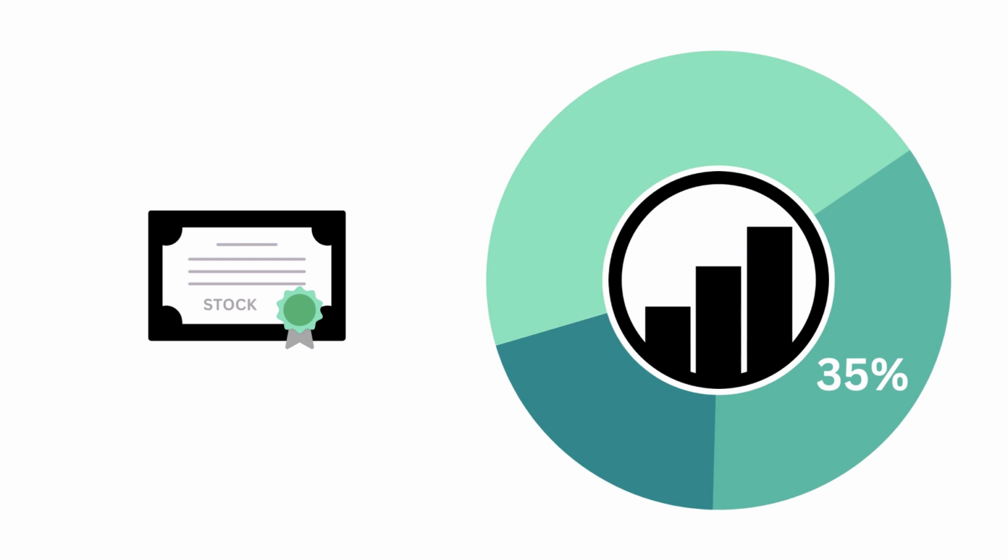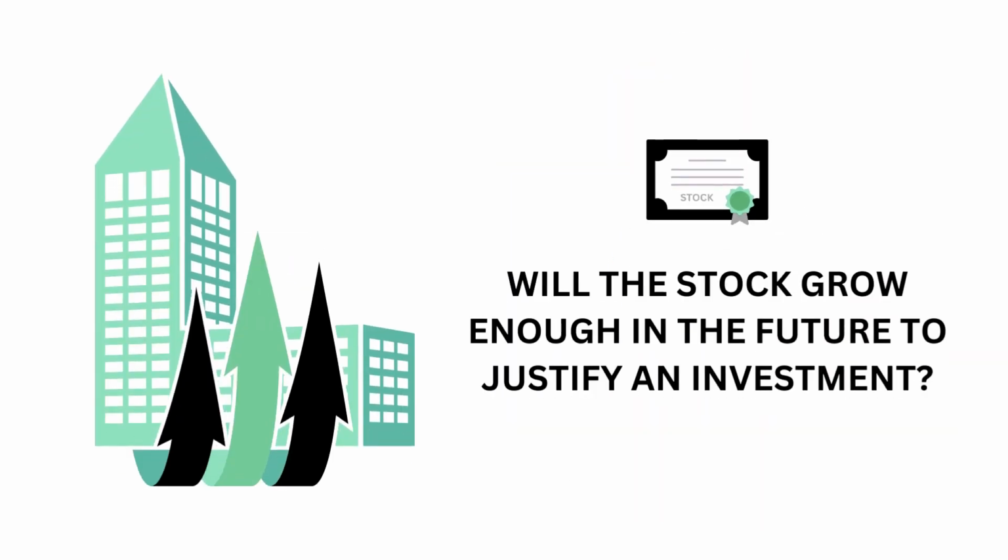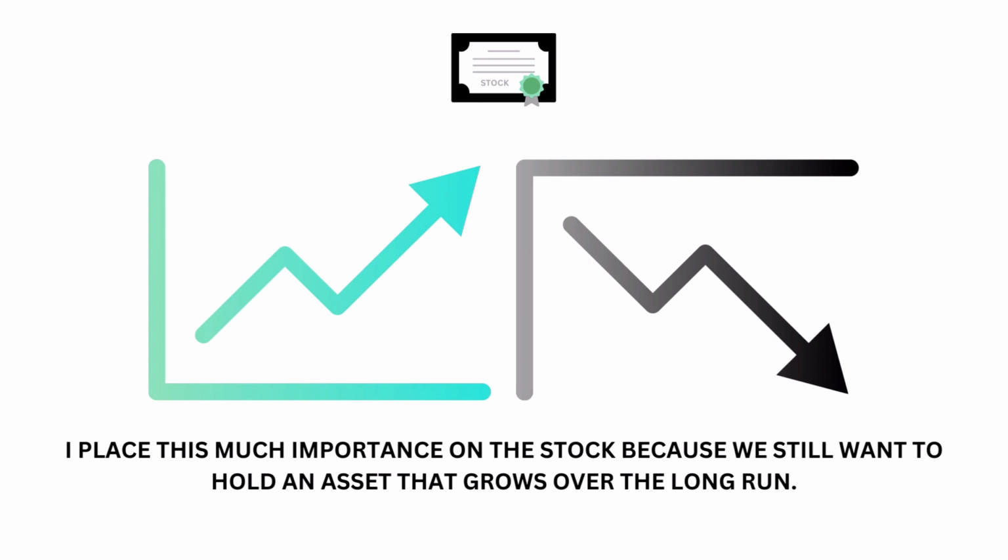Let's then look at the stock. The stock factor accounts for 35% of the analysis. The stock asks the question, will the company's stock perform well enough in the future to justify an investment? I place this much importance on the stock because we still want to hold an asset that grows over the long run, and a good history of stock growth and a good entry is key to long-term success.